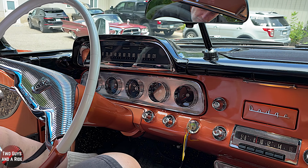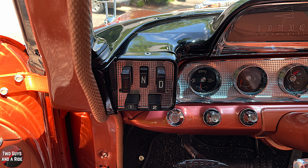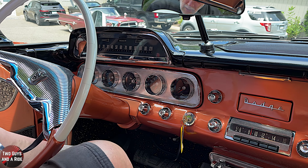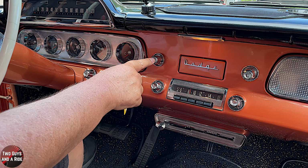Now, tell us about the buttons that are down below that. Well, here on the left, we have lights. Okay. And then we have map light. That's it. That's the map light. And then we have the blower for the heater. Okay. And defroster. Yes. Turn that. Yes. Okay. Changes the direction of the air. Windshield wipers are up here. All right.